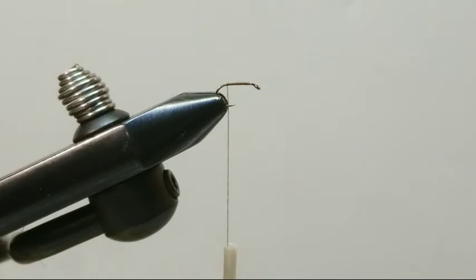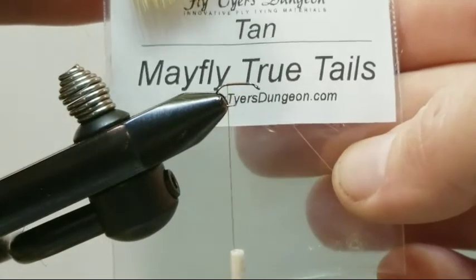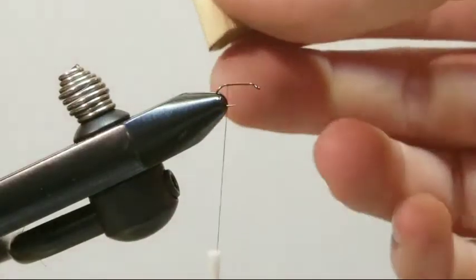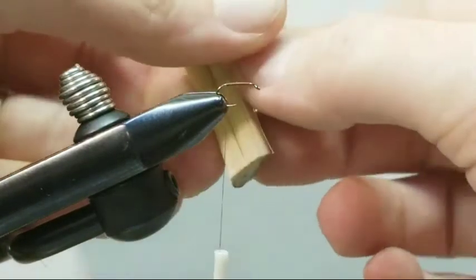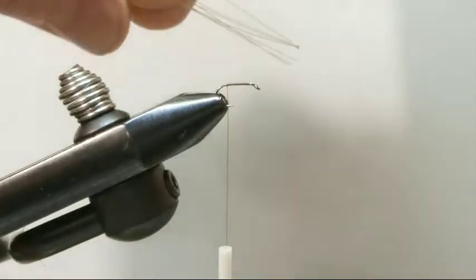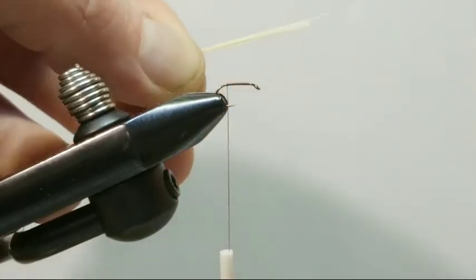Okay, so tails, we need some tails. And tonight I'll be using some tan Mayfly True Tails by Fly Tyers Dungeon. It's this synthetic material, and it's all melted here on the bottom, so I will toss these into the stacker, and I'm going to isolate about five fibers or so. 1, 2, 3, 4, 5. I'll give them a quick yank, and some of them are still attached at the bottom, and I'm not going to use all of that, so I'm just going to trim that down a little bit.